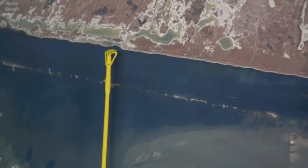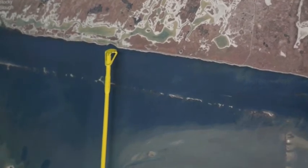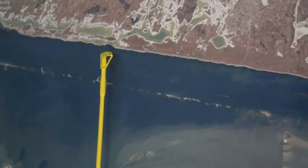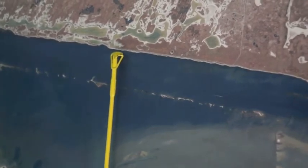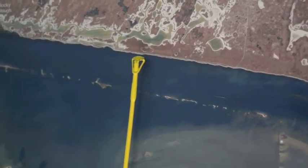We're making real slow drifts along this line of rocks, casting completely to the shoreline, and right before we end our drift with popping corks and live shrimp, we're catching those trout tight to the shoreline and drifting very slow with the trolling motor along this shoreline.